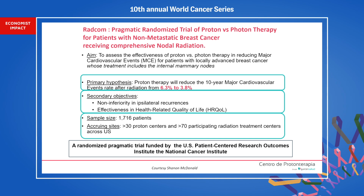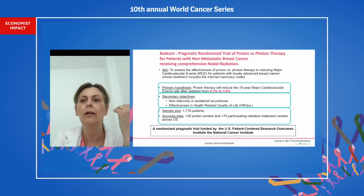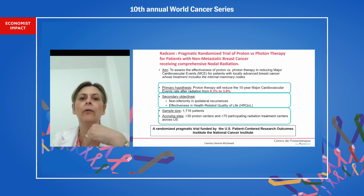So in conclusion, between photons and protons, the perspective is an agreement with a proton therapeutic window that will evolve in time and still needs to be optimized. My conclusion is that protons are a promising tool, but not a magic bullet.